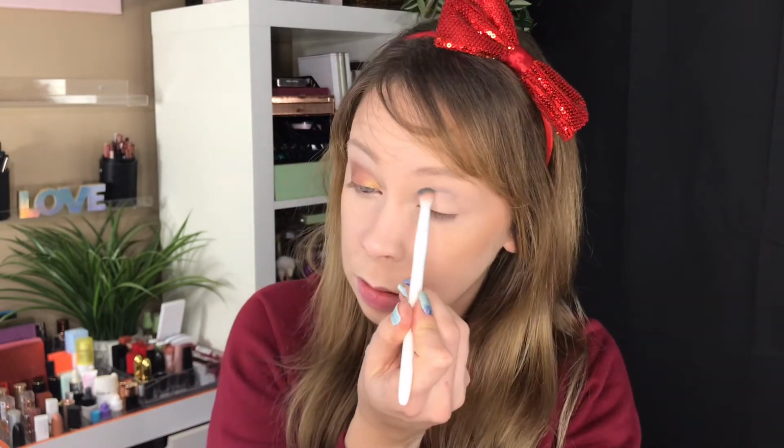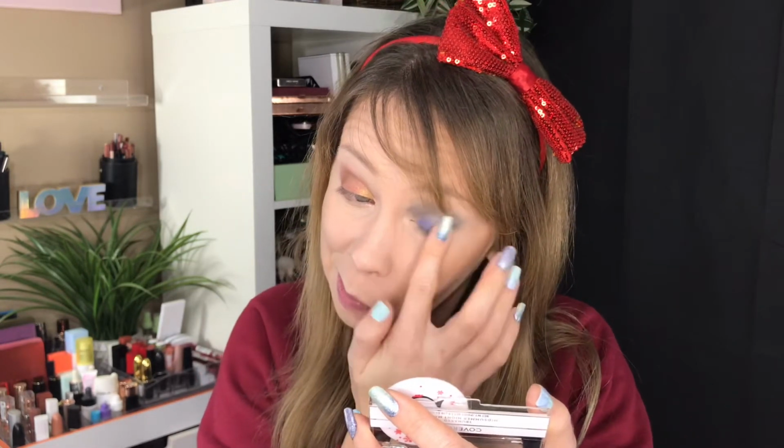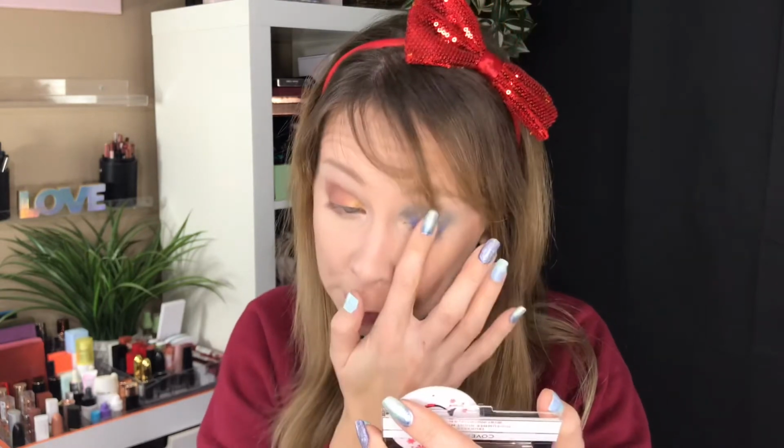Now let's try some of these blue shades. I'm gonna go right in with this teal and see what this looks like in the crease. Taking us back to the 80s here, guys. I think I'm gonna put the bright blue all over the lid. If there ever was a palette to take us back to the 80s, 90s, I feel like this one would be it. I go back into the green. And then I'm gonna go into the deepest blue on the outer corner.